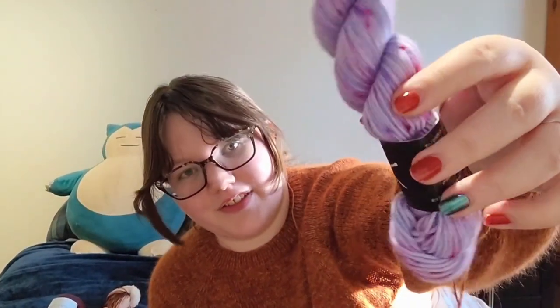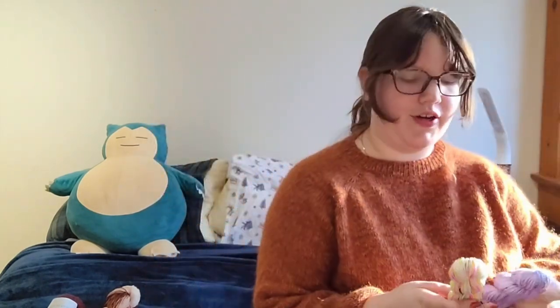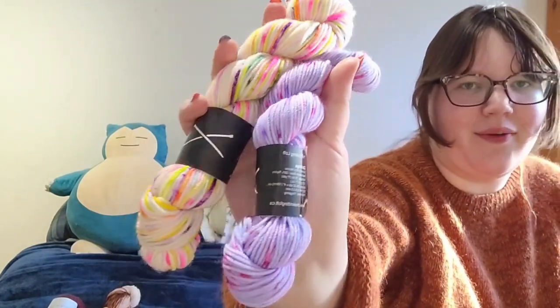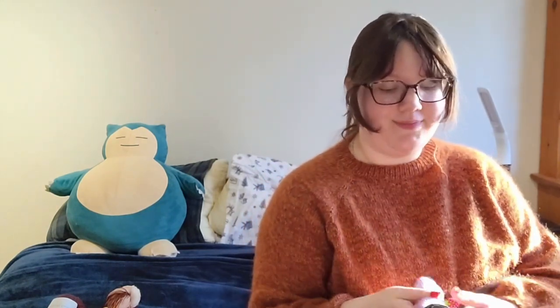This is the first skein of Darling I ever got from the Knitting Loft, and this is in Lavender Kiss. So I thought these could be a very cute pairing together. And every time I go to the Knitting Loft, I think I'll pick up another one, but I'm very happy about that. I think these could make for a really cute pair of socks. I really like those shorties that I made last year, so I got shorties on my mind. So that's everything that I got from the Knitting Loft.